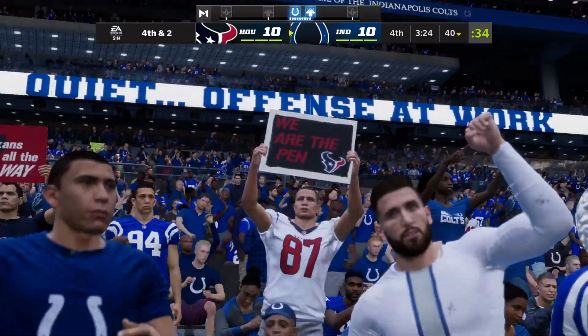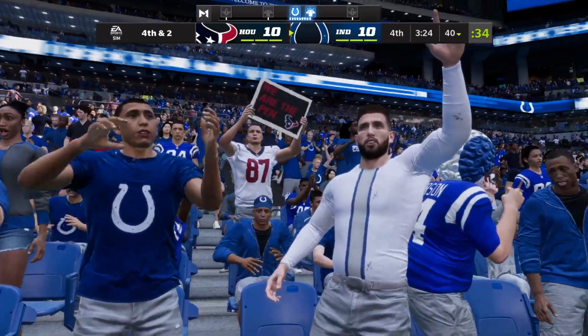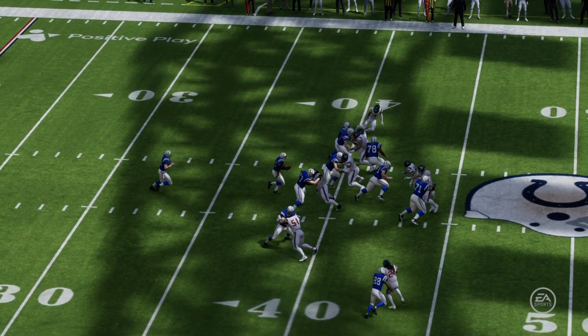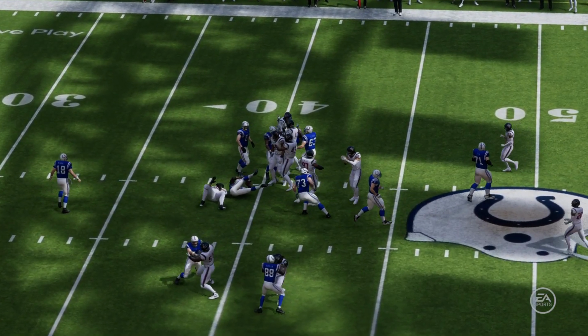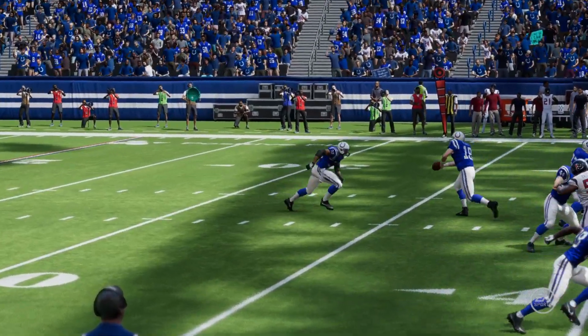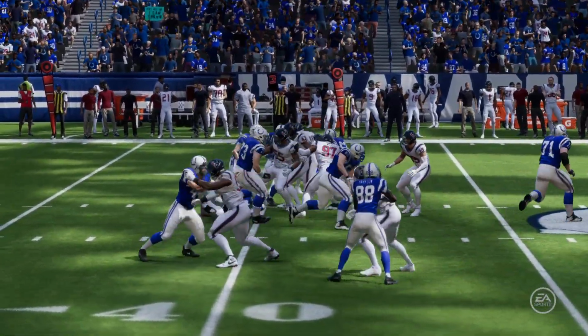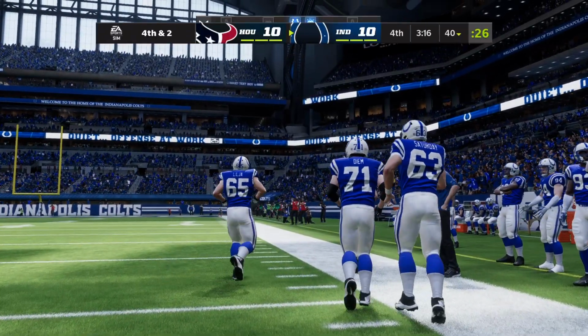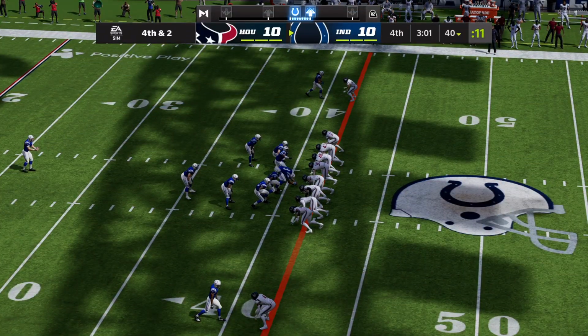Ladies and gentlemen, that is a force of nature in the defensive tackle position. Yes, he's as big as they come, but still plenty agile. He's able to make a nice play there to swallow up the ball carrier. The Colts send out their punter as he'll punt it away for the 2nd time.